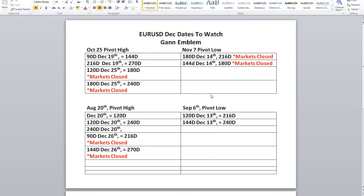Okay, so I worked on my Gann emblem date for December. There wasn't really much going on. I've got to continue doing some other calculations and see if there are any pings with these dates. But this is my basic start. You can see that on the 19th we got 2, on the 13th 2, and then the 25th the markets are closed, and I believe the 26th also. But take that with a grain of salt. I'm not too sure, but definitely I know the 25th.